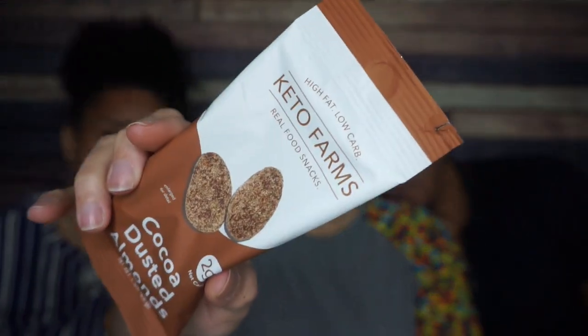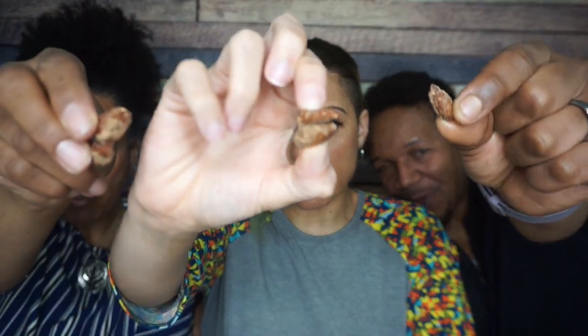Next. All right. Keto Farms cocoa dusted almonds. These are just almonds, dusted in cocoa. I think you're going to love these. You do gravitate towards sweet. I do. These are just regular almonds, but you can definitely tell there is some sort of dusting on there. You can see the cocoa. Okay, let's go.